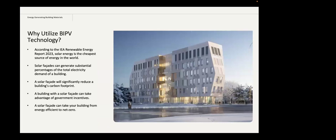And so why we utilize BIPV technology, there are a lot of reasons. According to the IEA Renewable Energy Report of 2023, solar energy is now the cheapest source of energy in the world. And solar facades can generate a substantial percentage of the total electricity demand of a building. So in this particular case, what you're looking at is a project in Toronto. This is a university project. The solar facade is going to generate roughly 40% of the building electrical requirements. That is a significant amount of electricity being generated by the facade. So you will significantly reduce building's carbon footprint.